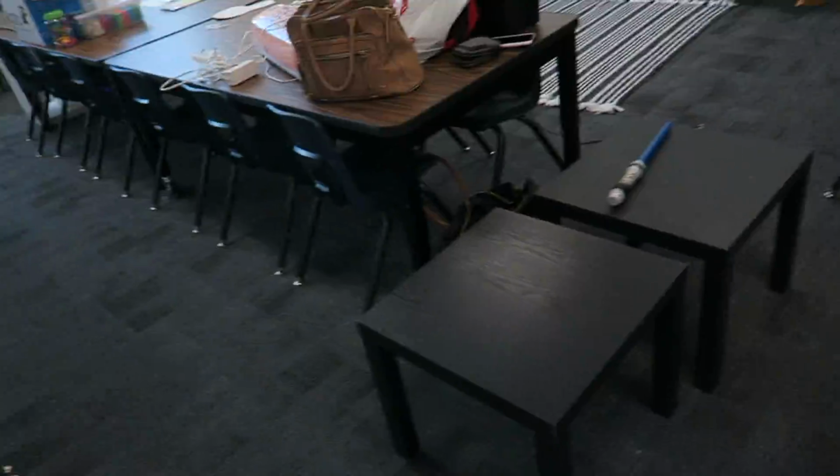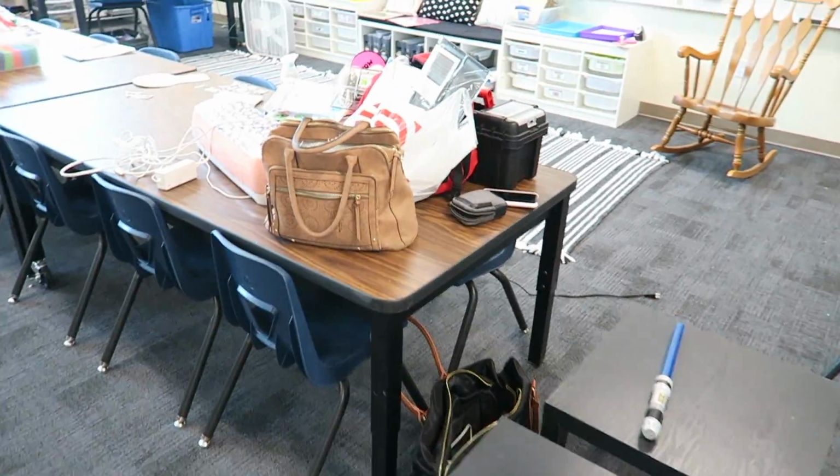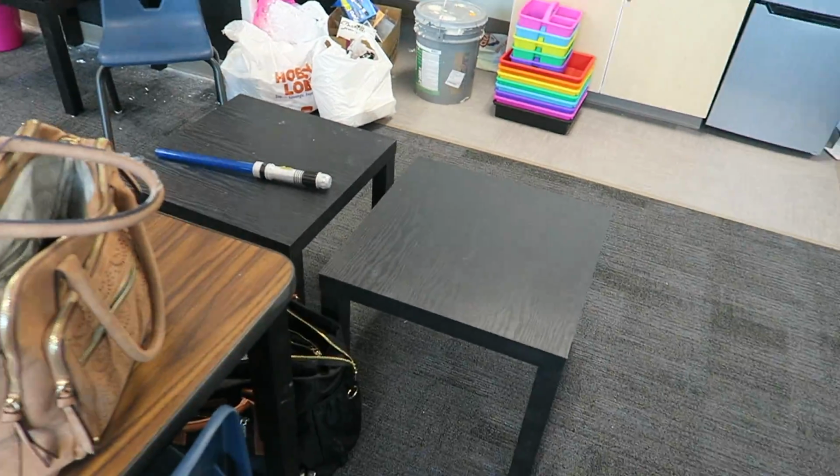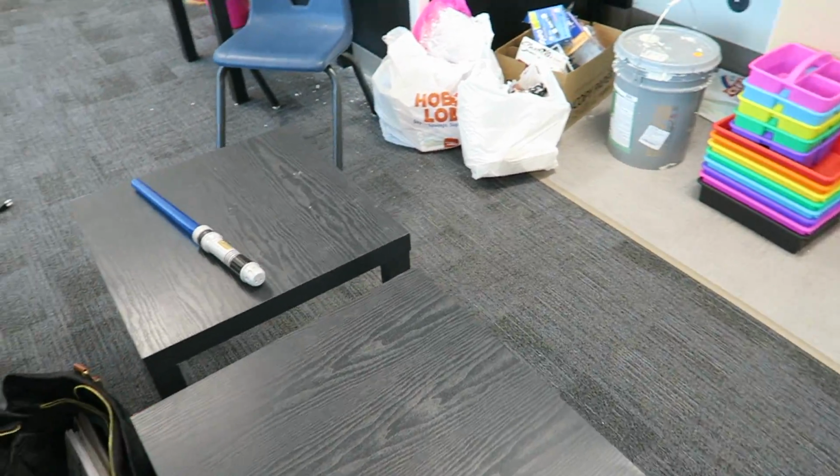It is Monday. I'm in my room. It's so windy. Look at my hair. Also, I'm out of breath because look at all of the things that just came out of my car. So much stuff. So I'm excited to get back in, get to work.